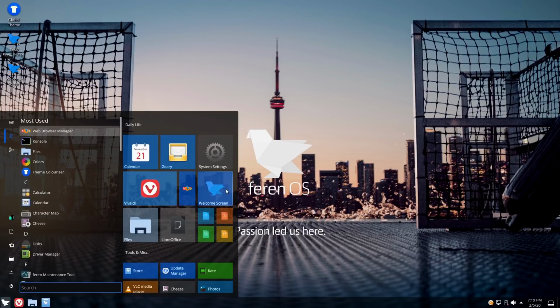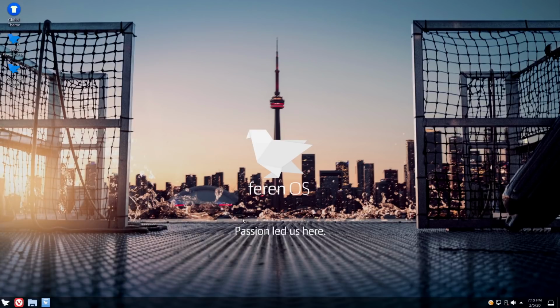It does have an appropriate amount of tools and an appropriate amount of help right out of the box. Very, very good. And the developer behind it, FerenOS Dev, is also a very great guy who is very open to helping with the systems and things like that. So that's actually what we get over there. So we'll come back to ZorinOS next.